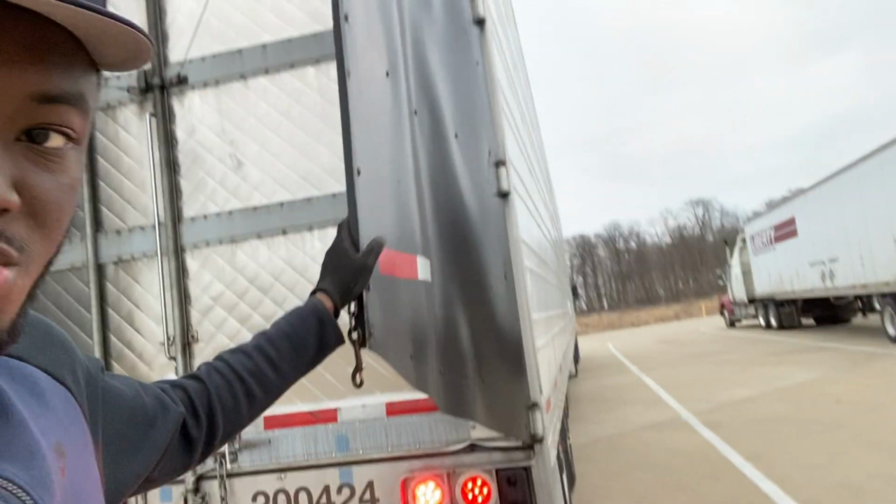This trailer has trailer tails, so whenever you're flying a trailer with trailer tails, just pull out the tails. You save money on fuel. Well, Prime saves money on fuel, if you're leasing, you save money on fuel, and so on and so forth.